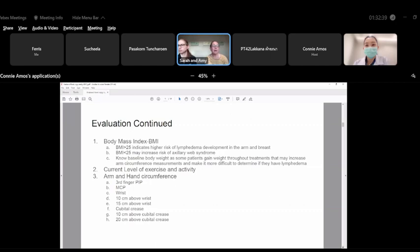So again, the BMI, that's a huge thing. Usually in the evaluation, or at least at some point early on, we talk about the importance of exercise. If BMI is high, we'll talk about why it's important to bring that down, for all those same reasons that Sarah already spoke about. We also want to find out what their past level of exercise used to be. How active were they prior to diagnosis?